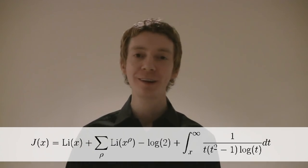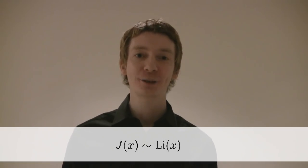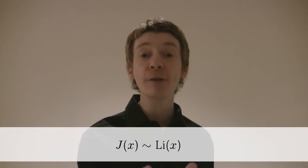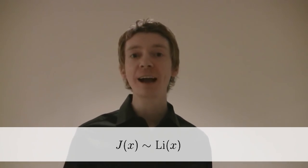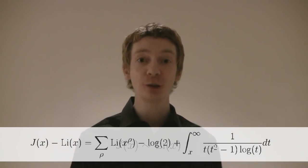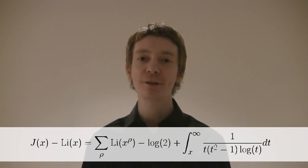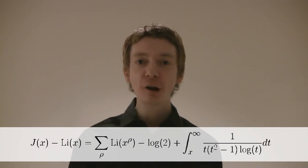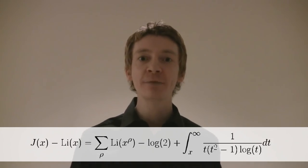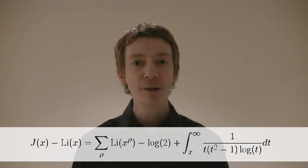So we have a kind of prime number theorem now for J of x, the prime power counting function. We can now say J of x twiddles the logarithmic integral. And we have an expression for the error, the difference. If we subtract J of x minus the logarithmic integral, it is equal to this error term. The most important term in the error term is that sum of logarithmic integrals of x to the rho. If rho are your non-trivial zeros, they are really controlling the size of that error term.